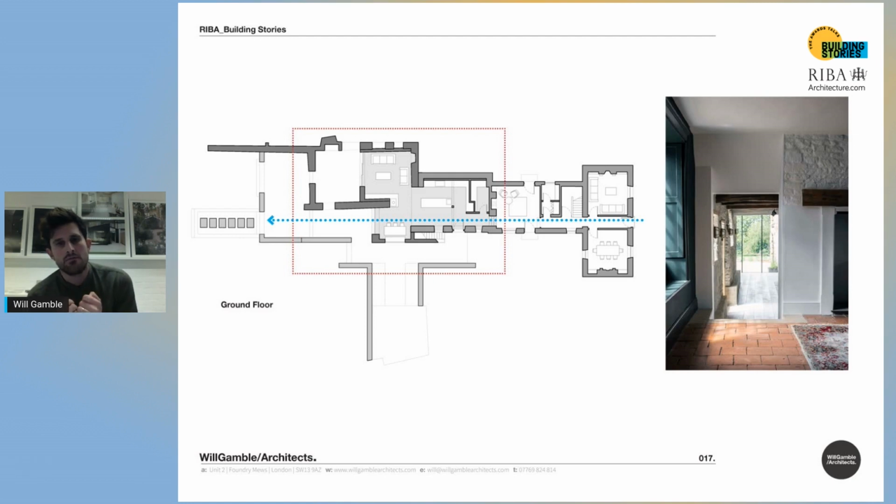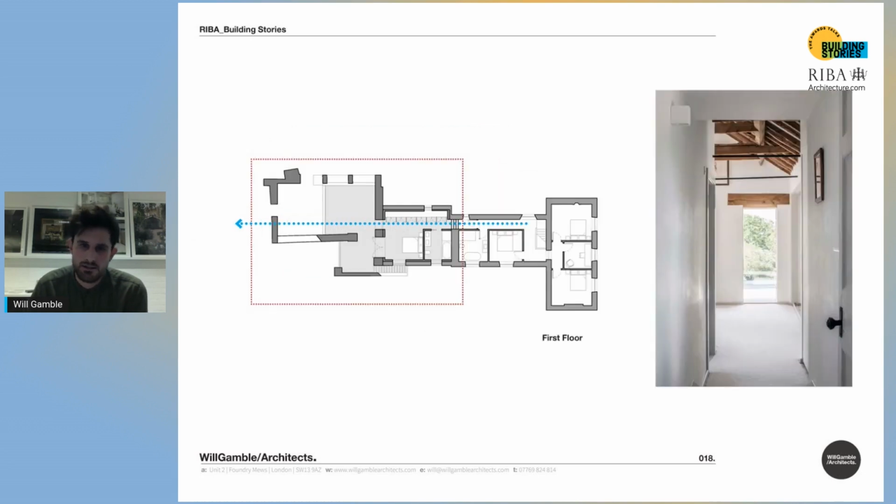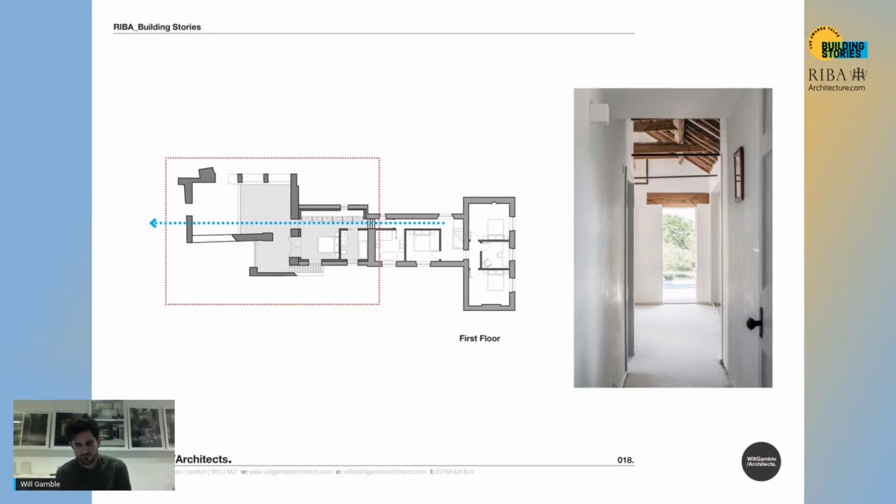You can absorb yourself in the different parts to it, the Victorian part, the cattle shed, and then the Parchment works itself. And this principle was then applied to the first floor too, so you can see that line of sight. And in each scenario, there's a picture window which frames views of the garden.